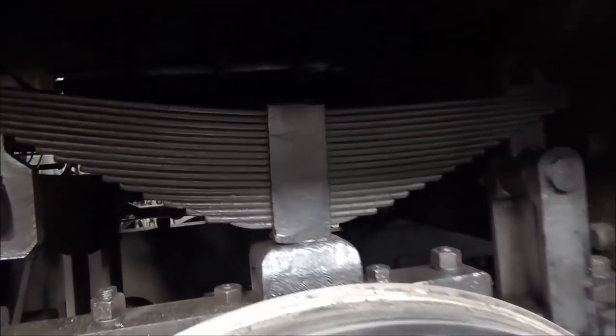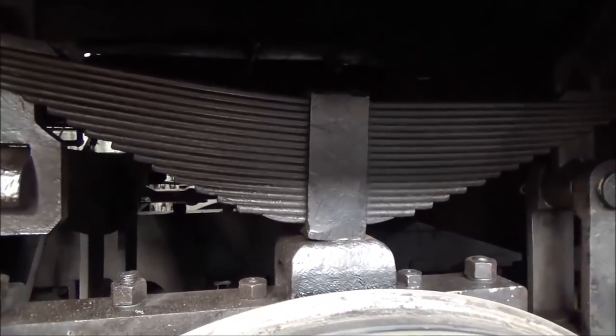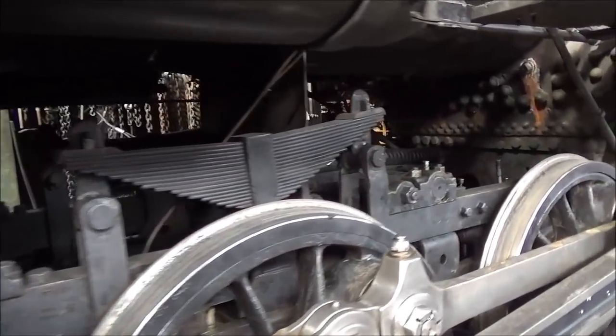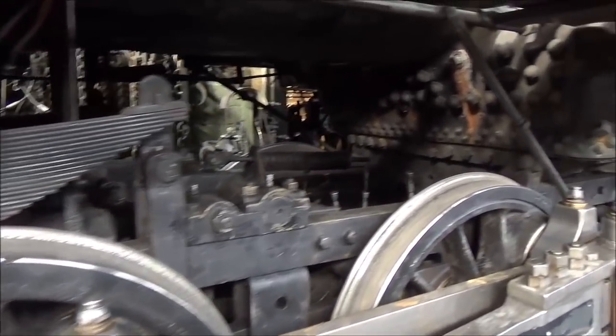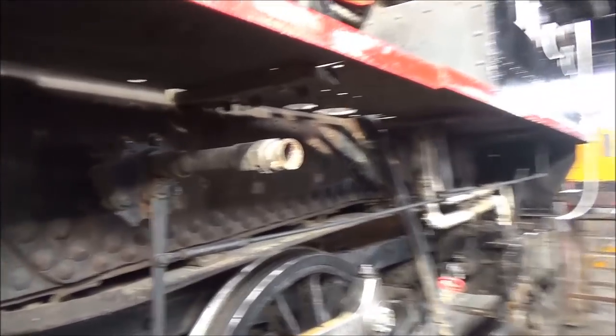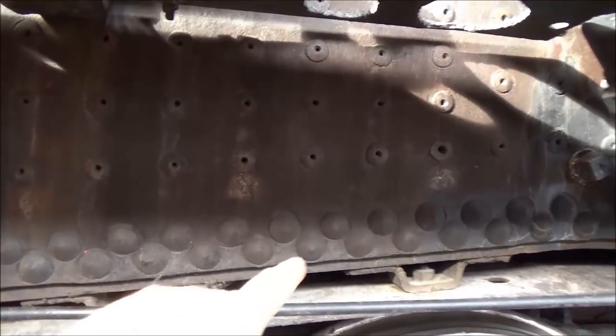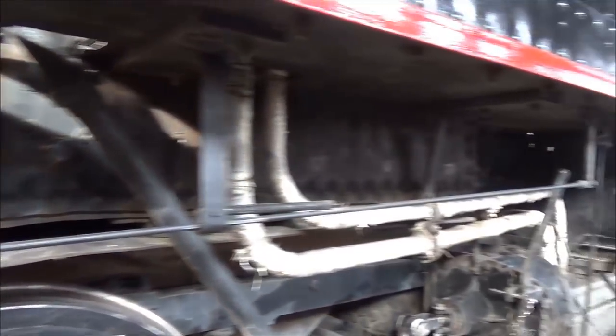Let's see if we can get in there. Nah, it's too shady. Yeah, we got it. Massive springs. Massive everything. I'm guessing the boiler's in there with all them pins holding it together. I don't know nothing about trains. I'm hoping somebody's watching this that knows a lot about them that can tell me about them.